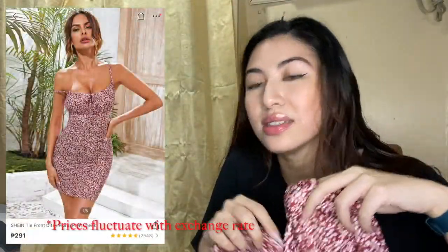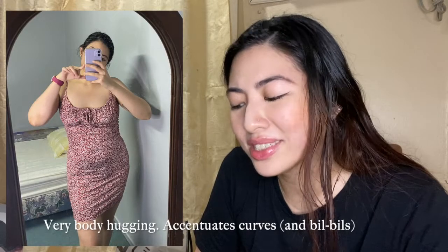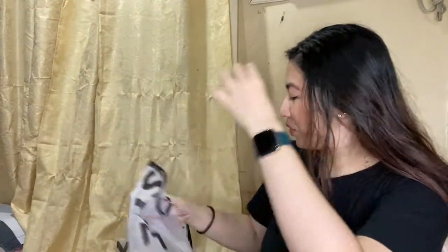This one's called the Tie Front Ditzy Floral Print Dress. Yeah, that's what it's called. So if you want to buy that one, it's 251 pesos. Tie Front Ditzy Floral Print Dress.